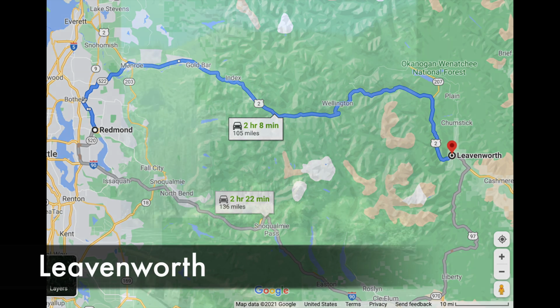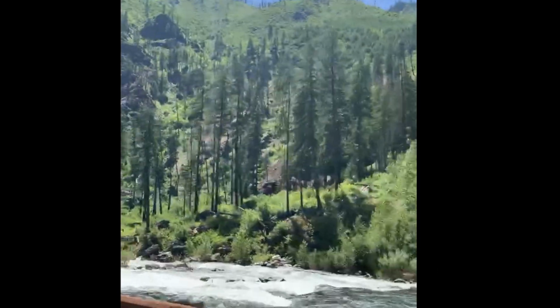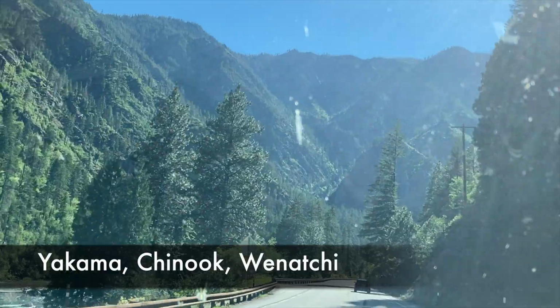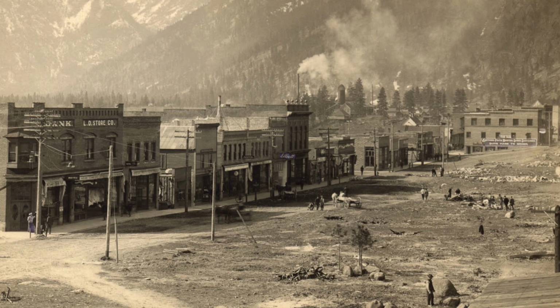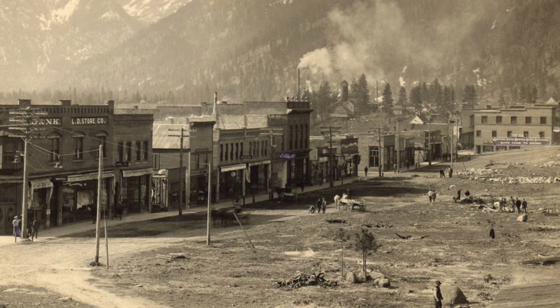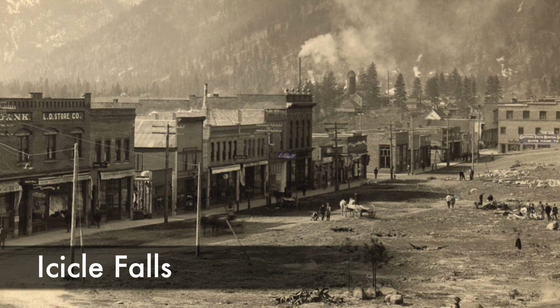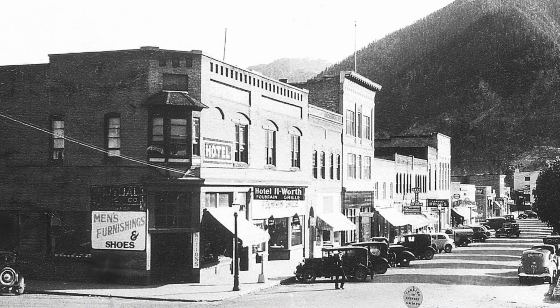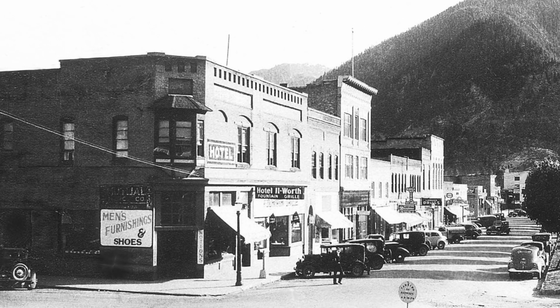Our next destination was Leavenworth, two hours east of Redmond. The scenery along the way was breathtaking. Leavenworth is located in the Cascade Mountain Range. For a very long time, the area was home to the Yakama, Chinook, and Wenatchi tribes, who all hunted the land and fished the river for salmon. In the 1890s, settlers arrived to mine gold and log timber, naming the place Icicle Falls. Later it was renamed Leavenworth, as the timber industry grew and the railroad connected it to other major towns. But sadly, over time, business slowed, and Leavenworth almost became a ghost town and nearly didn't survive.